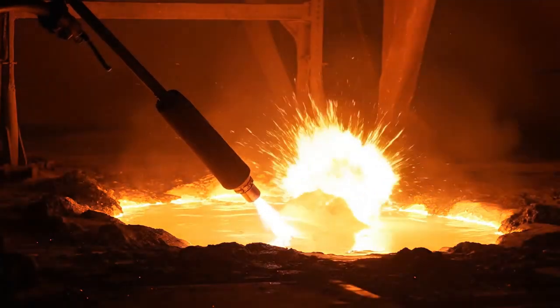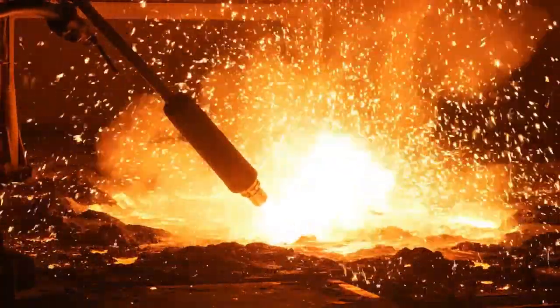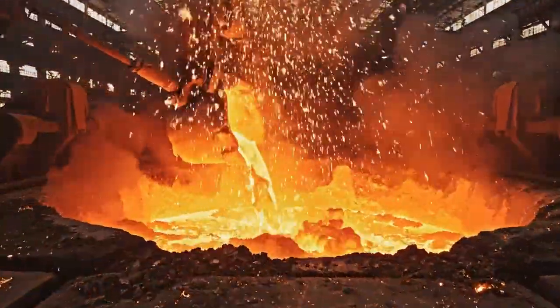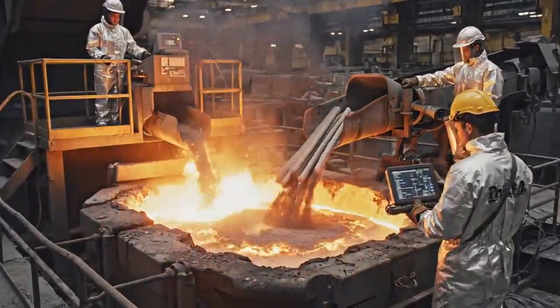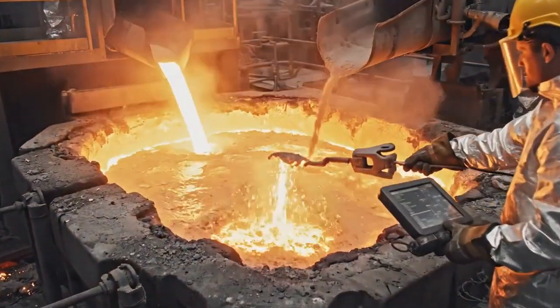Oxygen blasts react violently with carbon, removing impurities and generating extreme heat. Liquid iron enters the furnace, prepared for its transformation into high-quality steel. Metallurgists carefully add elements to achieve the exact properties required for different steel applications.